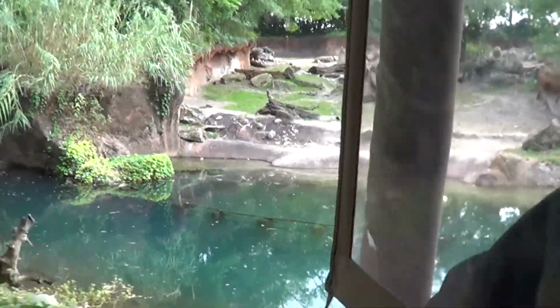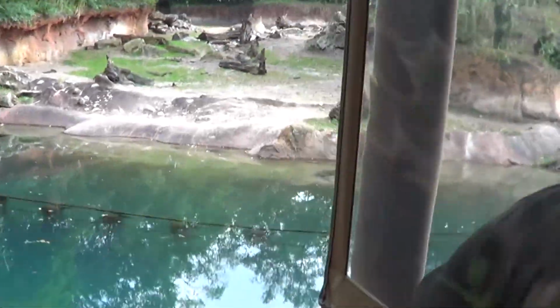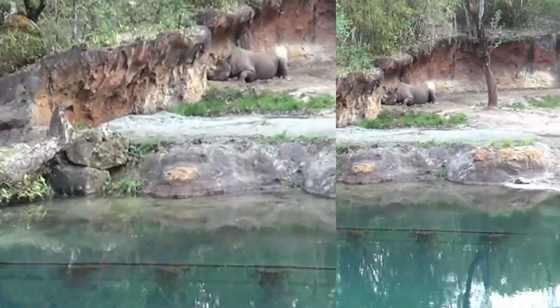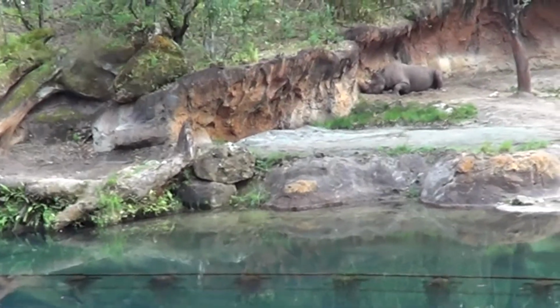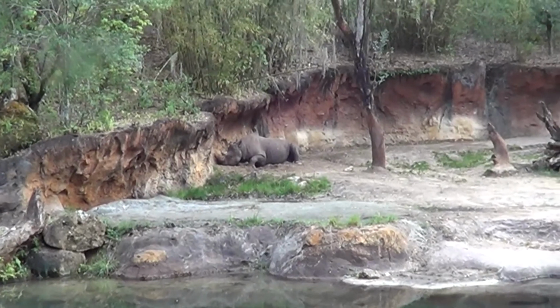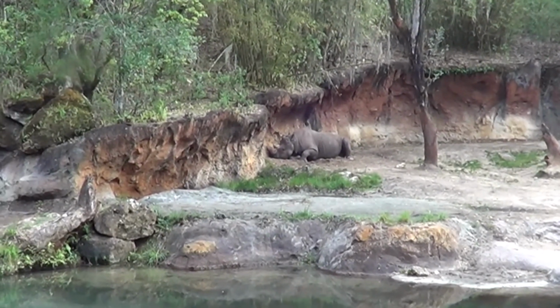Let's see. Looks to be pretty quiet through here. Hold that thought. There is a black rhino right up against this rock wall over here. Now, black rhinos, they are unfortunately endangered. There are less than 5,000 of them left in the world. That's because they're unfortunately poached for those horns on the end of their noses.